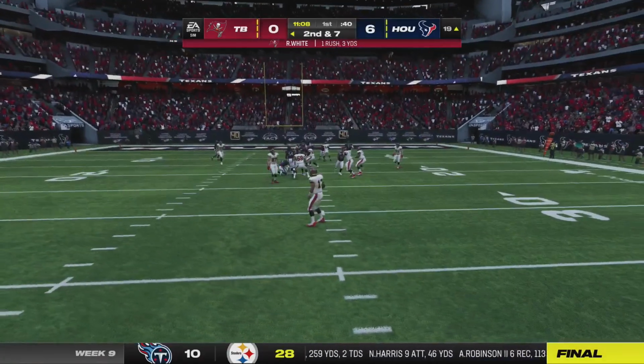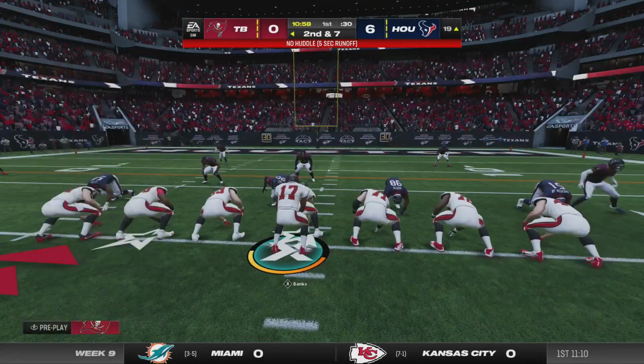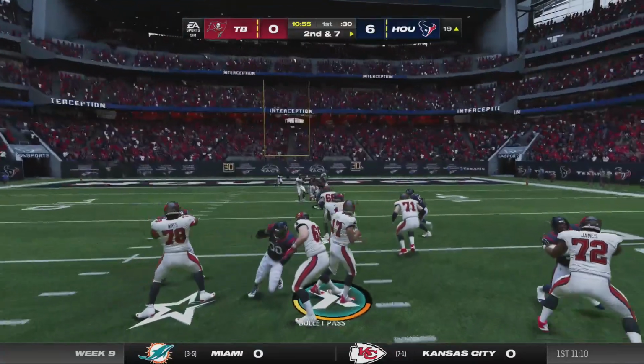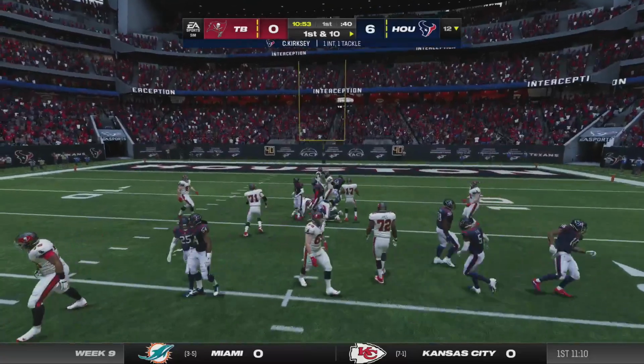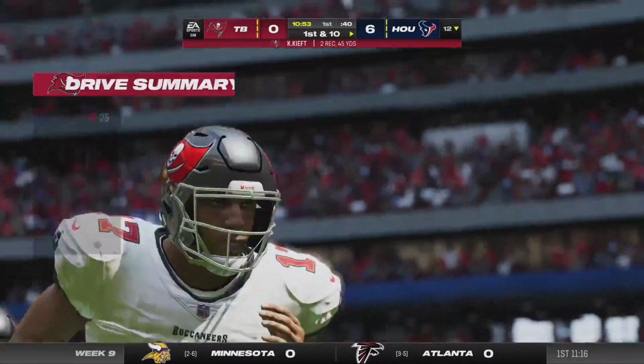And he'll work this forward for about 3 at second down. Second catch for him today, and it'll wind up a first down. Oh, he tried to fit it in on the slant, and it's intercepted. And the Texans will take over here at their own 12-yard line.